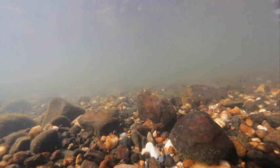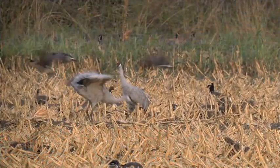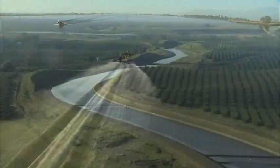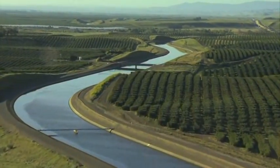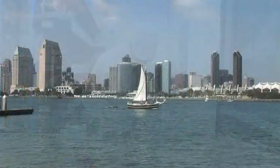Salmon pass through the delta on their way to and from the Pacific Ocean. Thousands of migratory birds need the delta for shelter and food. The delta is also a critical component of the state's water supply. This supply sustains California's residents from Silicon Valley to San Diego.